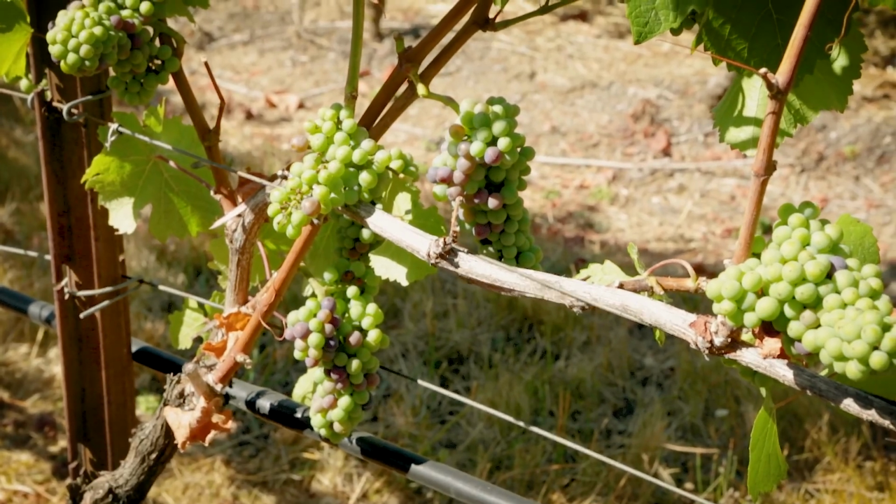So I thought botrytis was a good thing. They call it noble rot, right? Yeah, so botrytis is an amazing thing for some grape varieties. We know it as noble rot because there are some sweet wines, certainly from parts of Germany and other places, that prize the botrytis for concentrating the grapes. While it's great for some white wines, especially sweet wines in Sauternes or in Germany, or when we make some of our sweet Rieslings, in Pinot Noir, it's really a negative. So we want to avoid it at all costs.